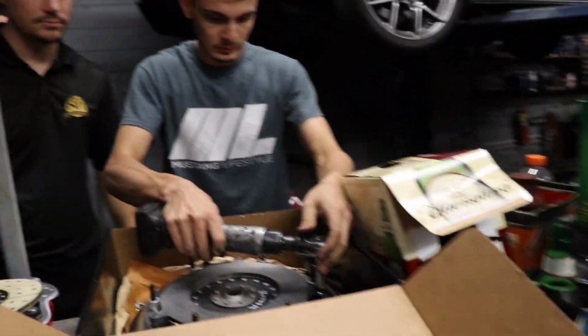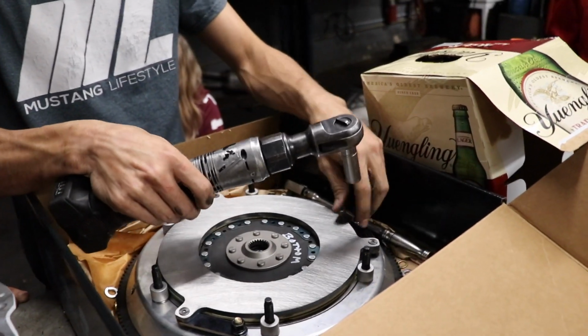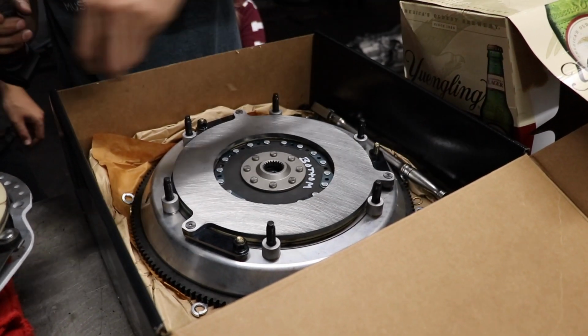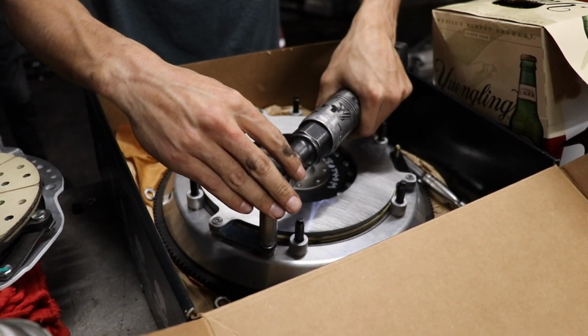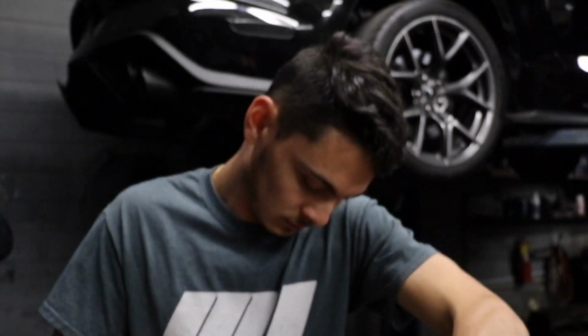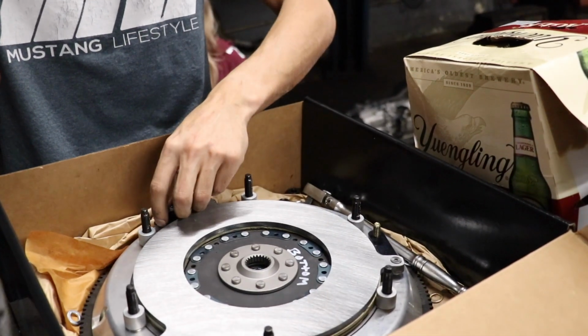Okay. All right, so we just got the trans out. This is the McLeod lethal clutch here. And it does look different from an RST and an RX, so. Very nice. Transmission's right there. Got torque, watch out. He's not used to that torque. More torque than my car, man.